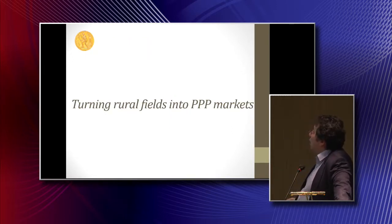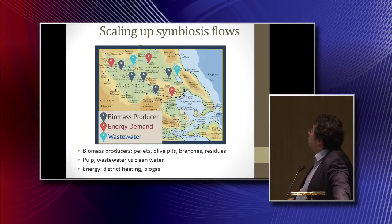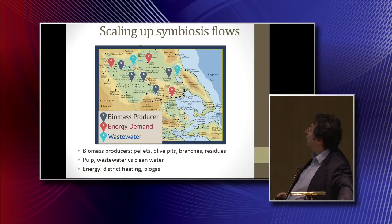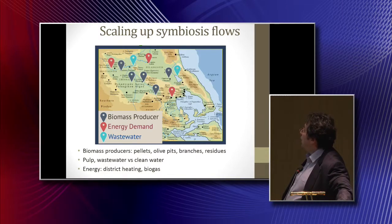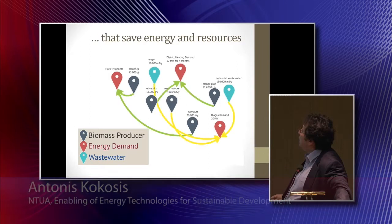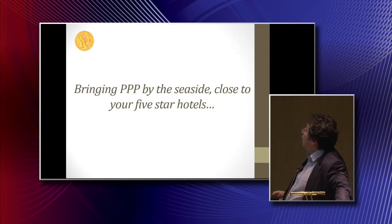We are actually, it is an active project, a national project, AI4B. These are the partners of the national project. And here you see the analysis in Thessaly to assess the bioenergy potential from agricultural residues. Actually, it's not just residues. We have wastewater and other kinds of things that you see here: pellets, branches, olive pits, manure, pulp, and these are the networks as they are developing now. At the moment, this is, again, an active project. Okay? Just summarizing, these are different examples.